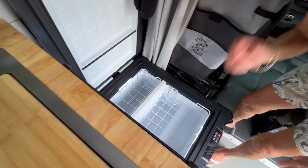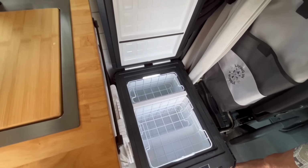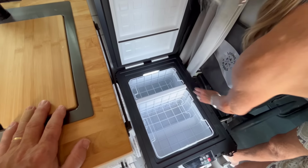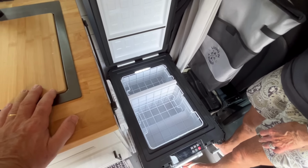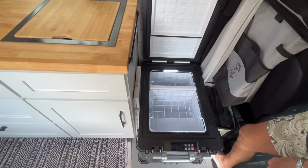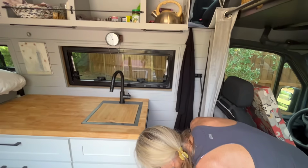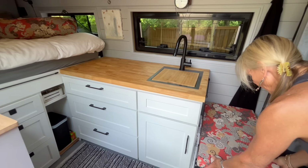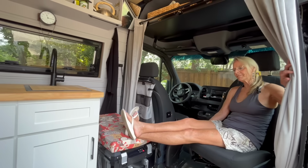We do have another cooler in the back for beer and wine because those are important things when you're on the road. And these two sections, the section in the back can be a freezer if you want with this particular model. We tend to just use the entire thing as a fridge, and it has got tons of room, so works really well. So I'm going to shut that with the little thing, and I'll put my little cushion back because that way Jeff can sit here and put his feet on the cushion and relax.